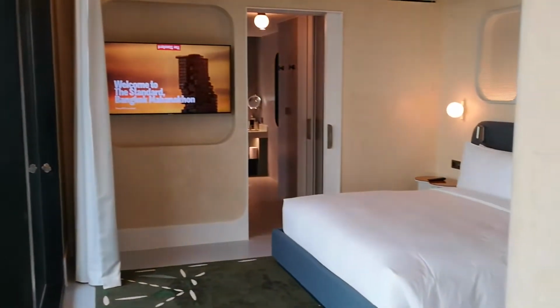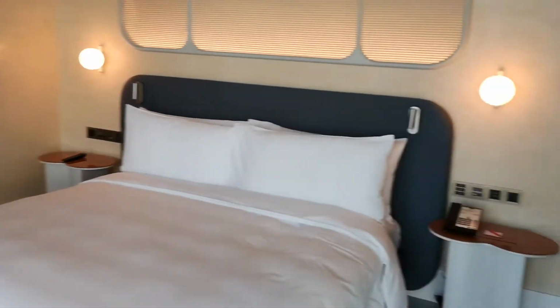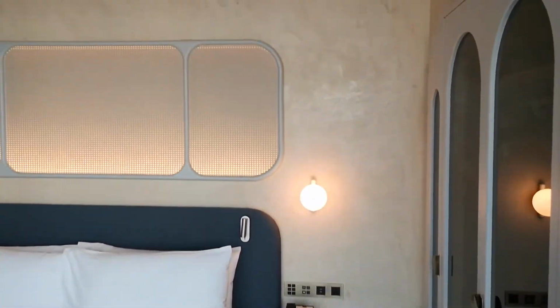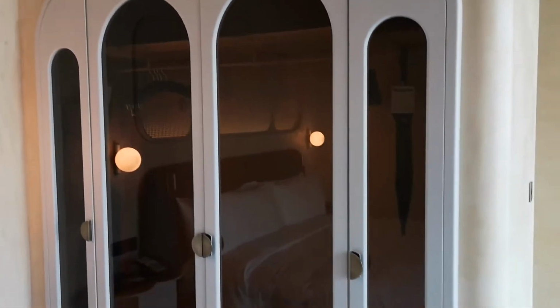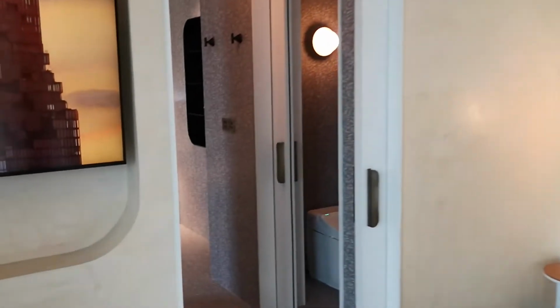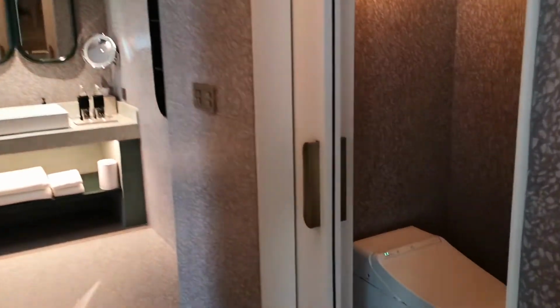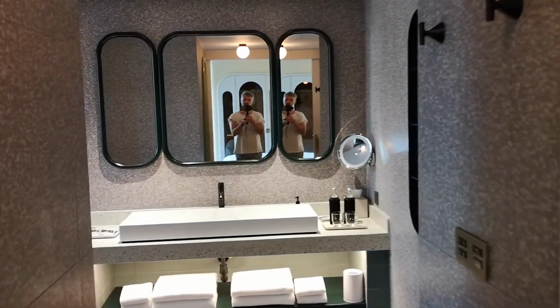Here is the bedroom. You've got more storage in there. That's another wardrobe space. Then we follow through here to the toilet. Japanese Toto toilets, which are great.